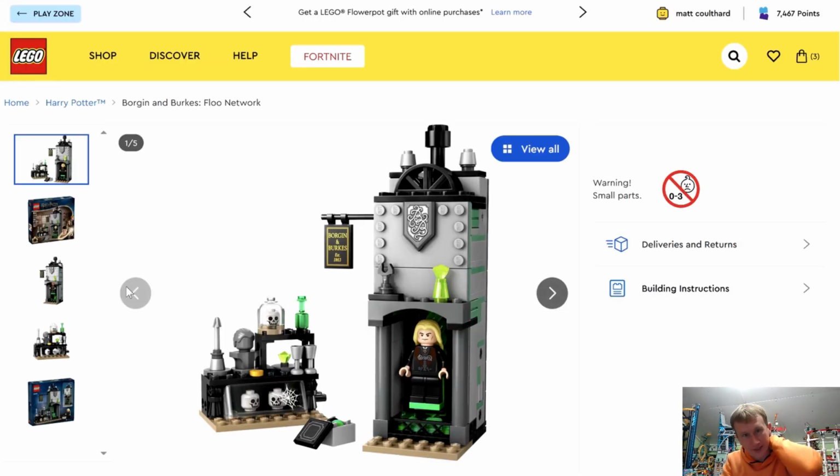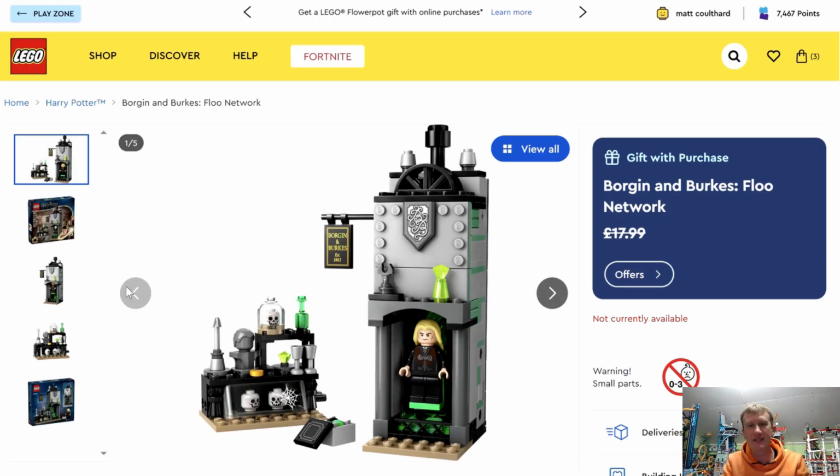But what are the value of these? So this is valuing at £17.99. Obviously, it's not currently available. And it is a nice little nod to the actual Diagon Alley. Now, I know it's not the biggest. It doesn't really scale with much. But it would look quite smart.